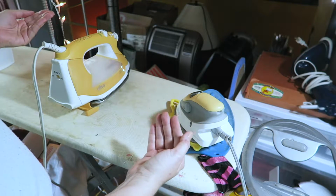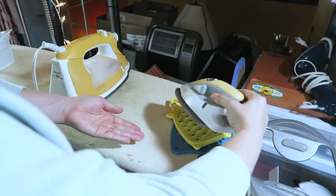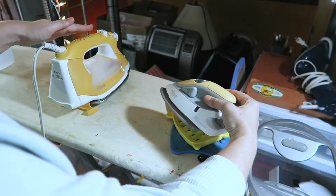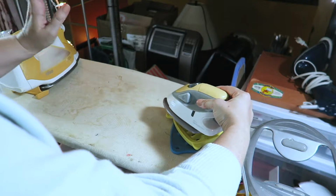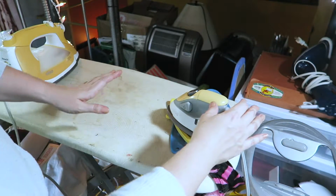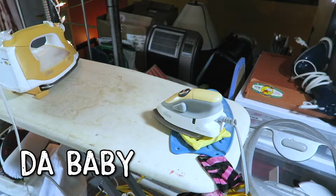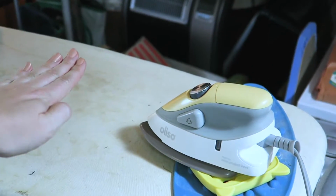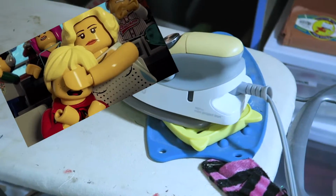First off, this is the mama and this is the baby. This is the baby iron. This is not on right now. The mama's on. I'll show you a bit more about the mama here in a sec. Oh, that's so cool. So this is the baby. Let's zoom in on the baby. I'm realizing I need to get a whole, oh, that's just so gross looking. I'm so sorry. My ironing board is disgusting.